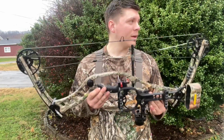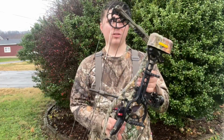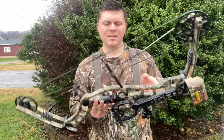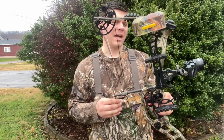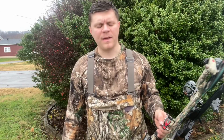I'm shooting the new Hoyt Super Hawk compound bow. It's a 30 or 31 inch bow from limb to limb. 60 to 62 pound draw weight right now. I'm not sure exactly what it is, but just got it sighted in at 10, 20, and 30 yards. Don't really usually shoot anything further than that.